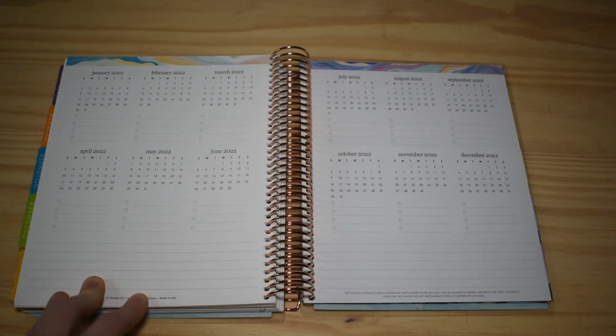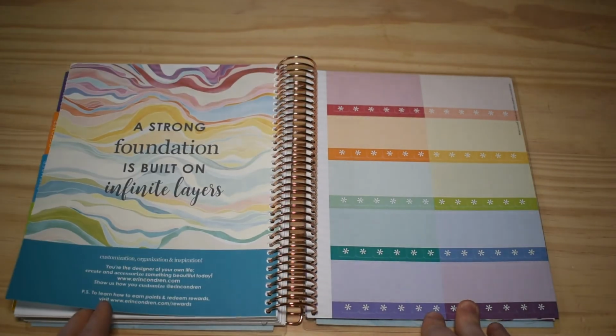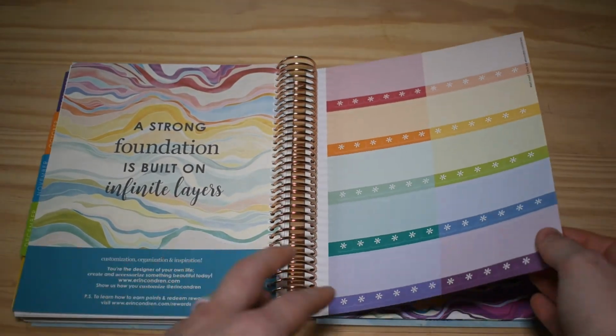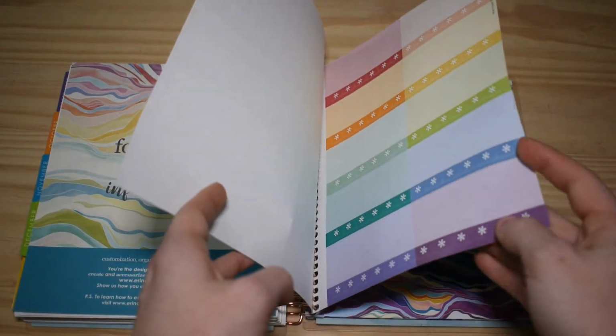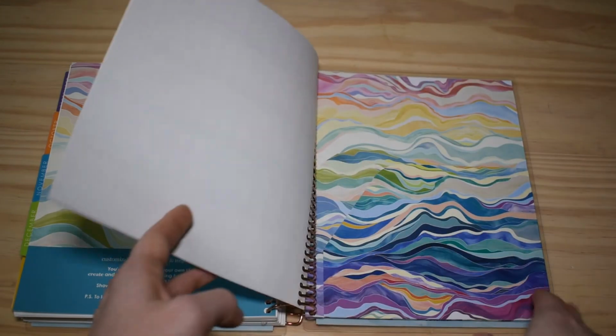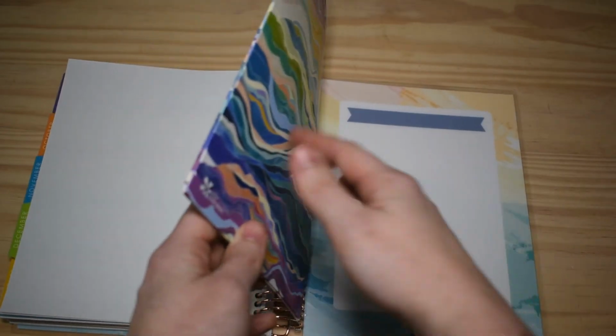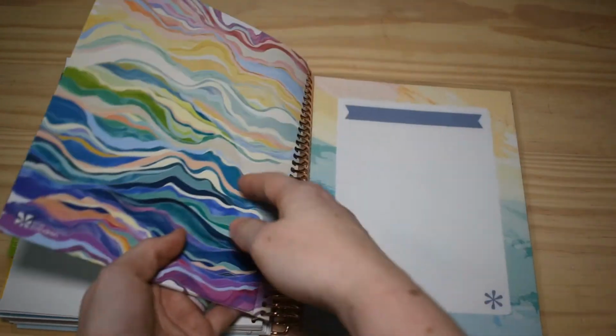2022, so a future calendar year, and then your sticker pages. So there are 2 pages of the kind of the event stickers, your pocket in the back, and then your back cover. So this is a pocket on both sides.